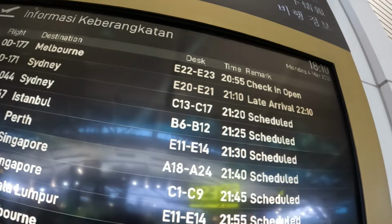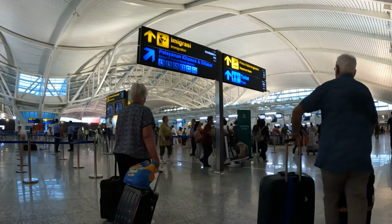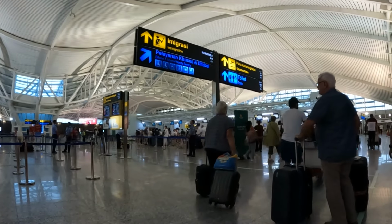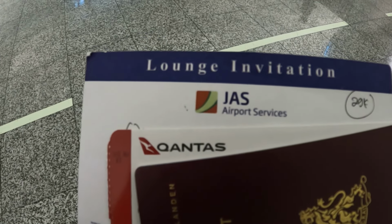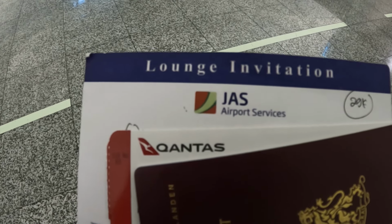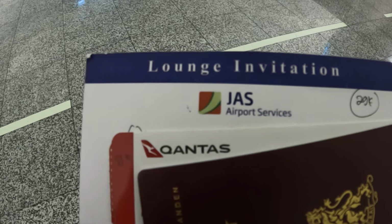My check-in lane is C, and everything went pretty smooth. As a KLM Flying Blue Platinum member, I can earn miles when flying Qantas. But I didn't know you could also enjoy elite benefits, because the lady behind the check-in desk suddenly said, "Oh, you're a platinum? Let me give you an invitation to the business class lounge." And I was like, do I qualify for that? According to the Flying Blue website, no, but I wouldn't turn down a free lounge visit.